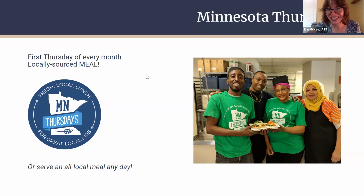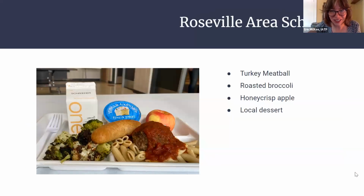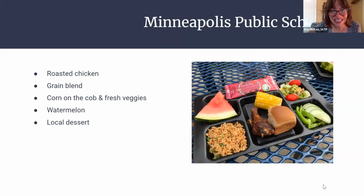We have a couple of photos of actual meals that have been served. This one is from Roseville, but you can see they have the local turkey, the local broccoli, and the apple and a dessert. And then the next one is from Minneapolis. So they were using the local chicken, the protein, but they also have that grain blend in there. They have the corn on the cob and watermelon, and they also have a local dessert. And I'm not sure, is that like a popsicle type thing?